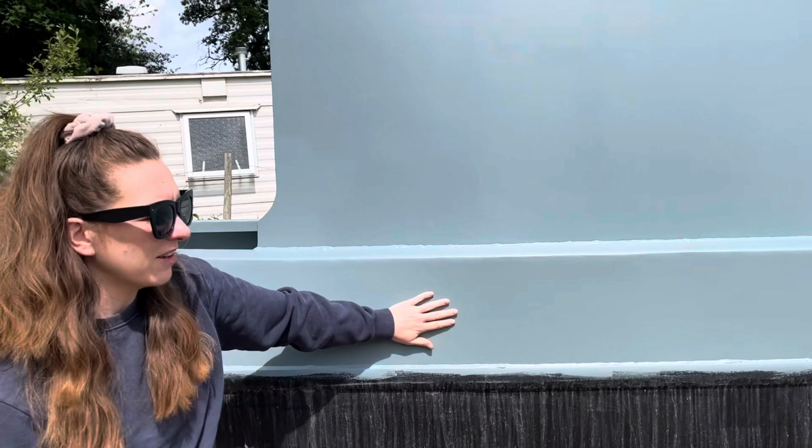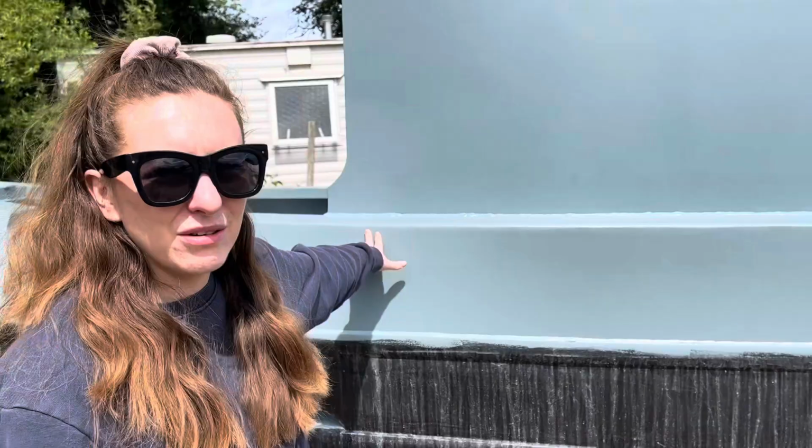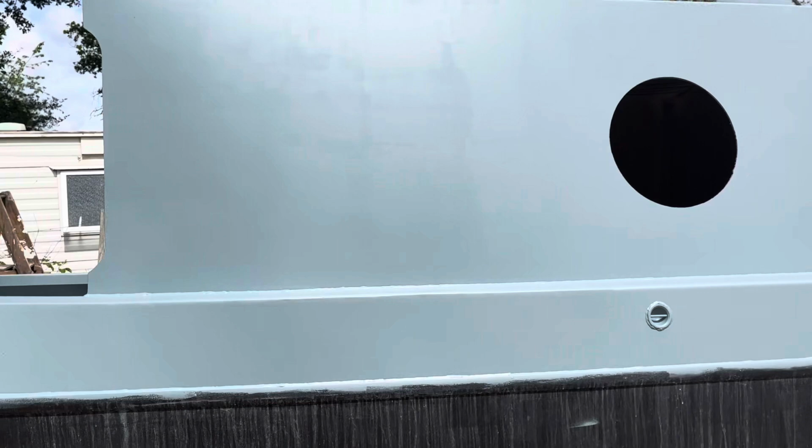So temperature is key. The cooler the better. The cooler the still, the better. Don't paint the still while it's hot. But we managed to paint the whole boat yesterday in one day, so that was impressive. Today we're going to sand.